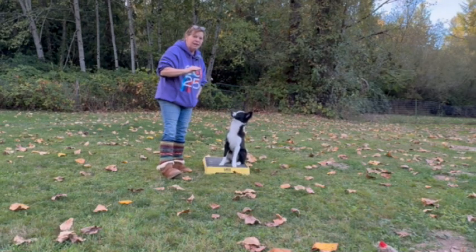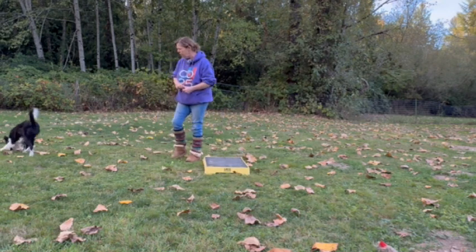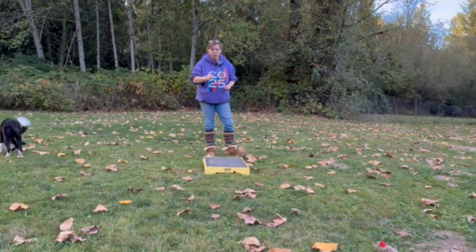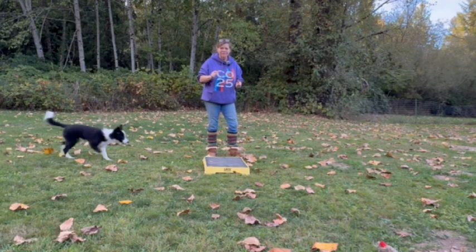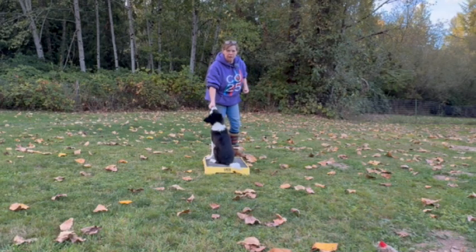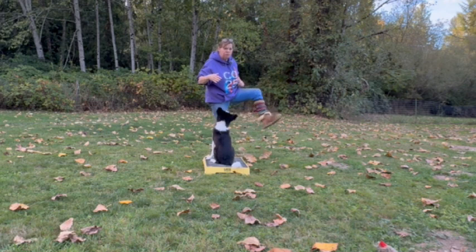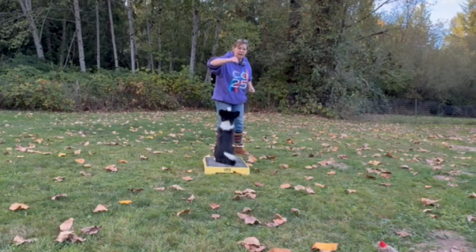But again, I have not said the word stay at all. So now I'm going to give him a release word. One of the main components of your stay work is your release word. When you are working on stays, it's important that you try to separate the verbal that you want, the word okay, break, whatever word you want to use, from your hand or from your feet. So you don't want to be moving while you say your release word. You don't want your hand moving any different than it is during your release.